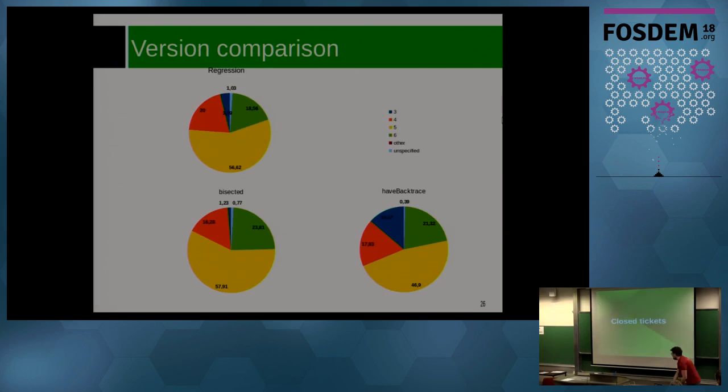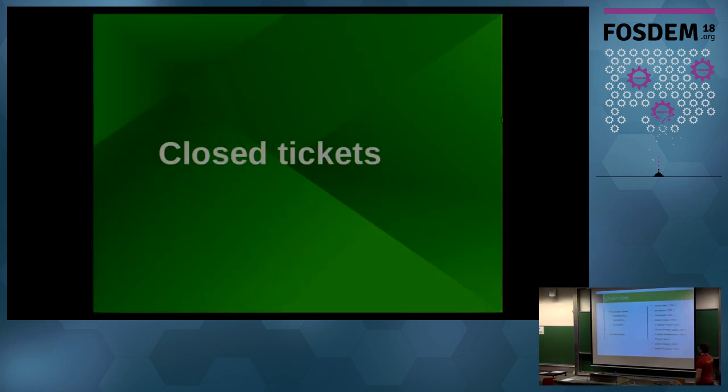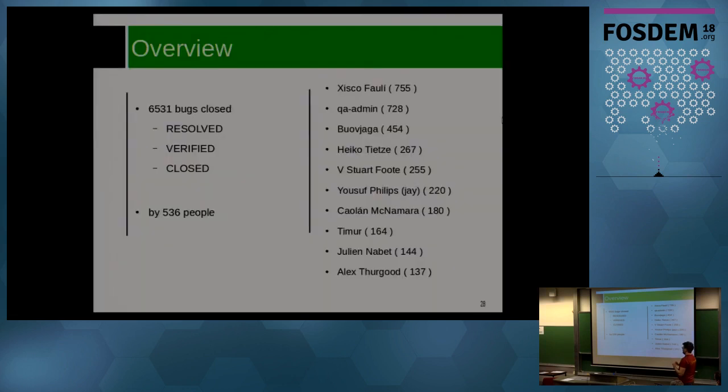And now I'm going to talk about the closed tickets. So in general, closed tickets are those which are moved to resolved, verified, or closed. And here is the top 10 people doing that. And we have around 536 people who have done that.